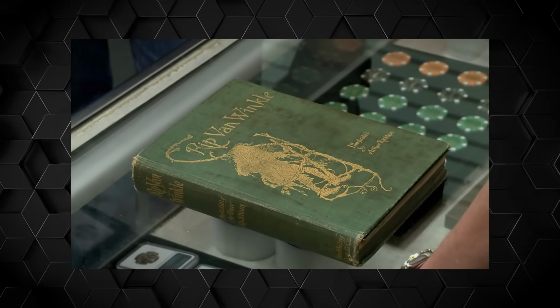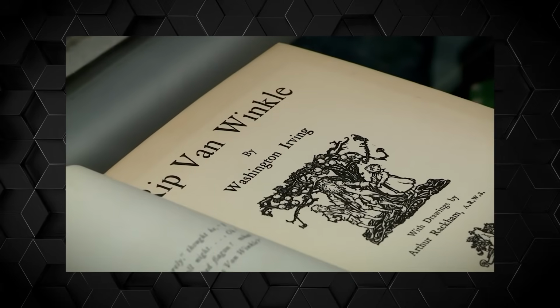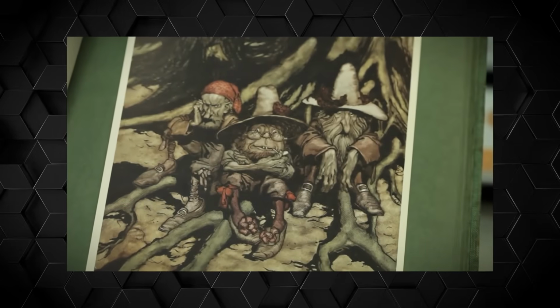Will this vintage copy of Washington Irving's Rip Van Winkle fetch good money for the seller? A seller walks in holding a vintage copy of Washington Irving's Rip Van Winkle. Could it be a first edition? Rick and the seller both shared their sentiment about the book, and they also shared a laugh. The seller says the book is over 100 years old. He's hoping to get $1,500 for it.